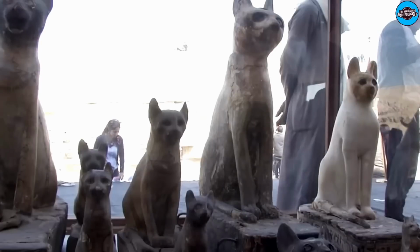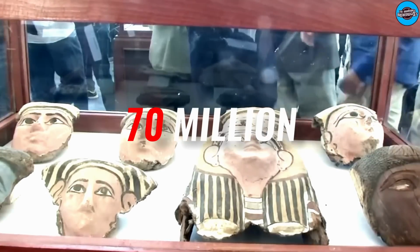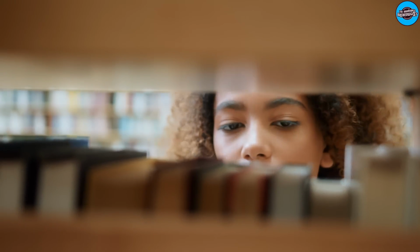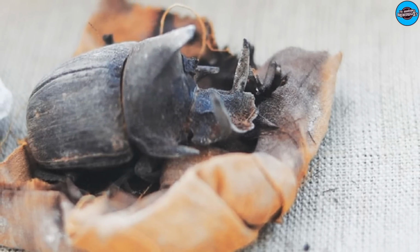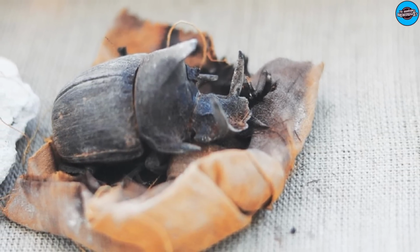The sheer number of preserved animal corpses in over 30 Egyptian catacombs, estimated at over 70 million, packed like library books floor to ceiling, suggests that animalia embalming was a massive industry. This discovery at Saqqara was far from uncommon. Mummified beetles, on the other hand, were unusual.